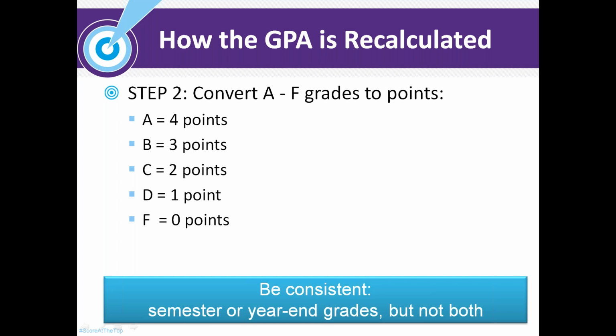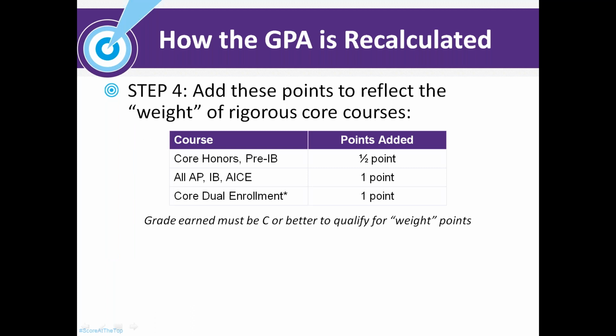So just be consistent. If you go to a high school that only gives year-end grades, and there are some public high schools actually in the Miami area that give just a single year-end grade, then you stick with year-end grades. Anyway, after you convert the A to F to the 4.0 scale, you're going to just add up all of the points. So for example, for a student who is currently a senior, that student probably took 5 core academic subjects, freshman year, sophomore year, and junior year, each semester. So that's 10 per year, or a total of 30. And that's about what you might have if you're now a senior, is 30 grades to be added up.